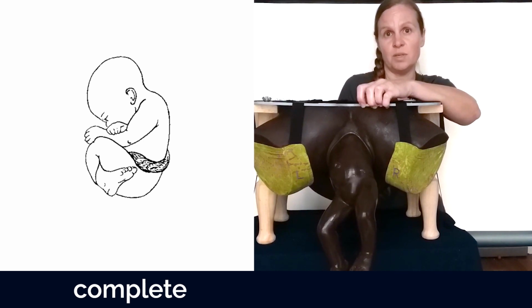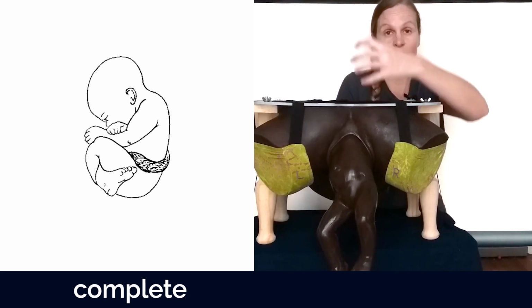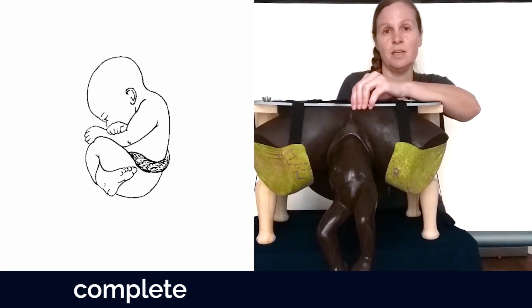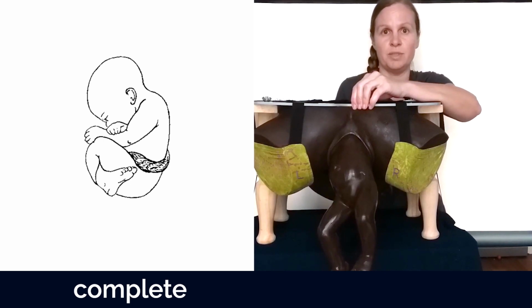Why is this with a complete breech? Well, when the legs are all folded up and scrunched up in funny positions with a complete breech, that kind of locks the baby into position in the pelvis. And then when the arms and shoulders enter the pelvis, sometimes that just forces the shoulders to scrunch into whatever position the baby's already in, usually slightly side facing.